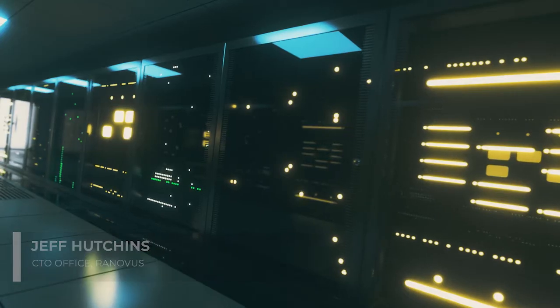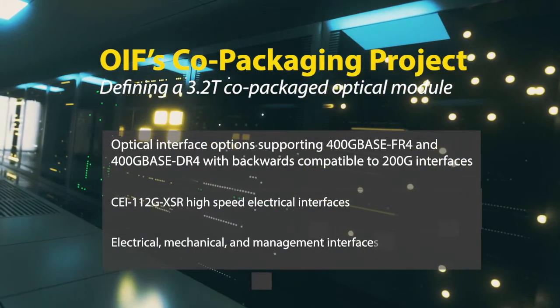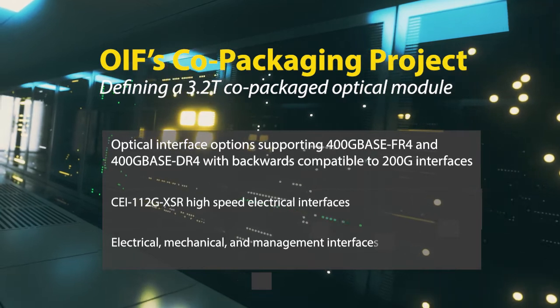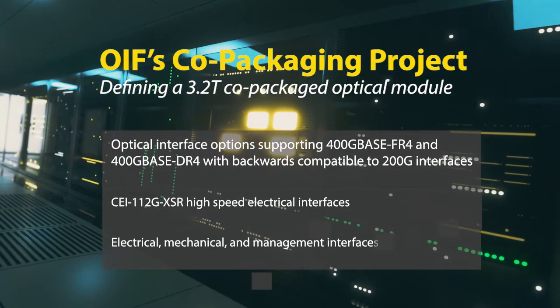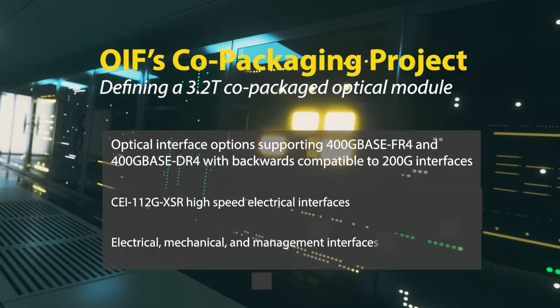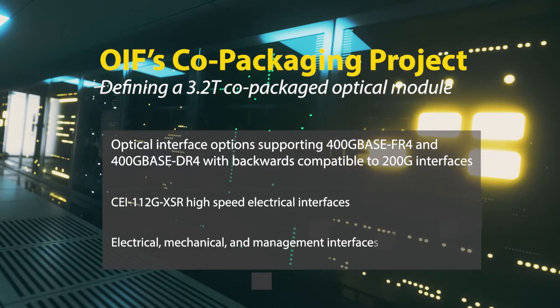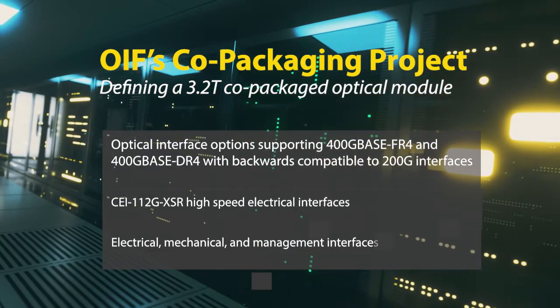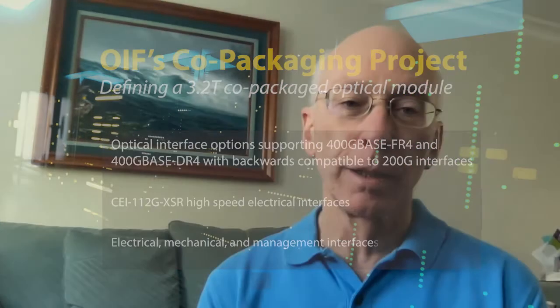The OIF at the recent meeting launched its new project for the 3.2T optical engine project. This is for data center applications for Ethernet switching. It covers the optical interfaces such as 400G FR4 and DR4, as well as backwards compatibility for 200G. It also defines the mechanical and electrical interfaces for the chip, including the management interface.